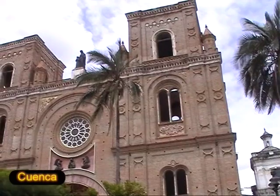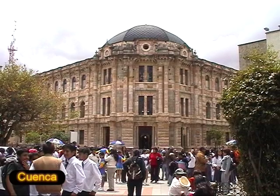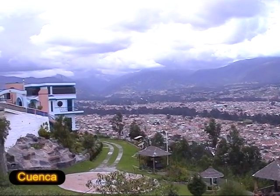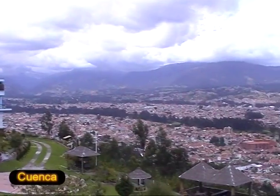The cathedral. The Court of Justice. The old cathedral. An aerial view of Cuenca.